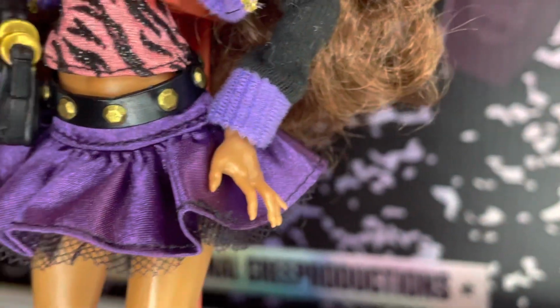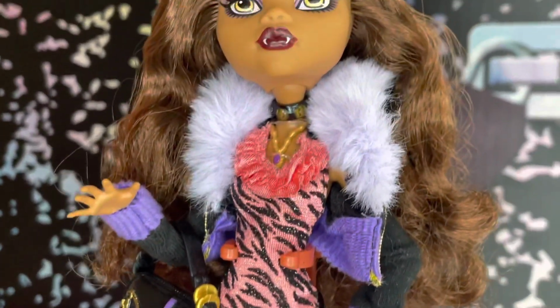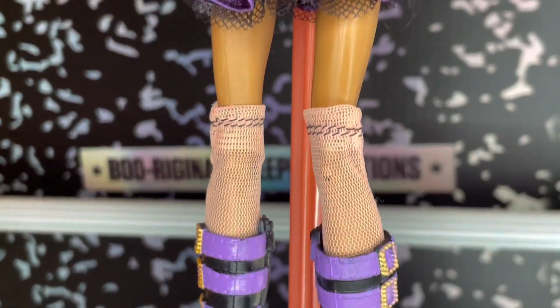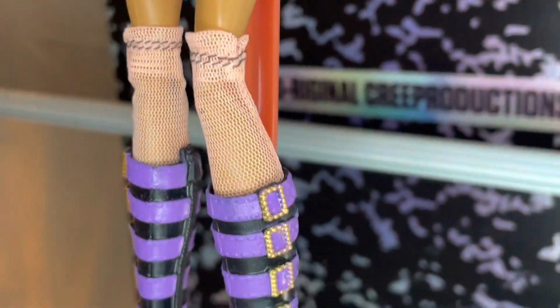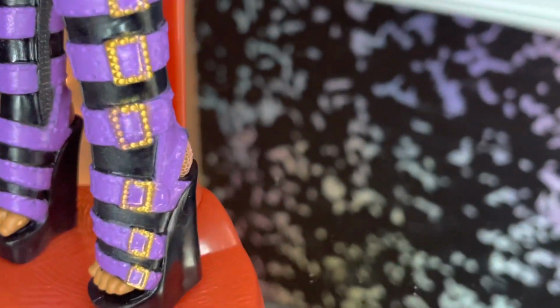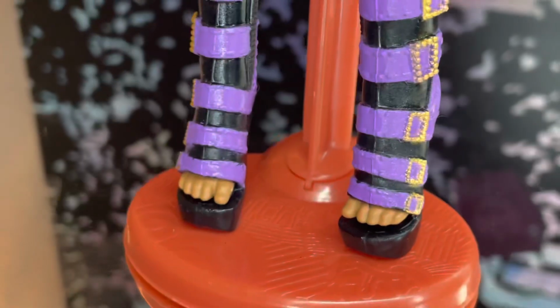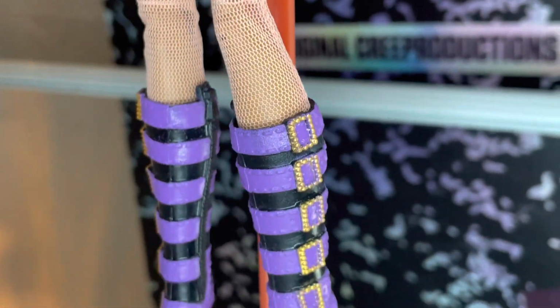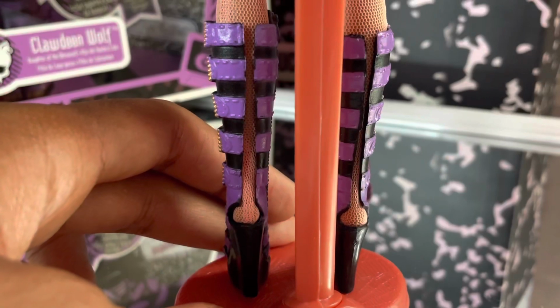With her skirt, I love it. I love the skirt, girl. It's a royal purple color. It has tulle under it. It is so cute. Down to her socks, she wears brown socks. They have open toes, so I'm guessing they kind of stop around maybe the middle of her foot or something. They're kind of this net material. I think they're really, really cute, especially with the boots.